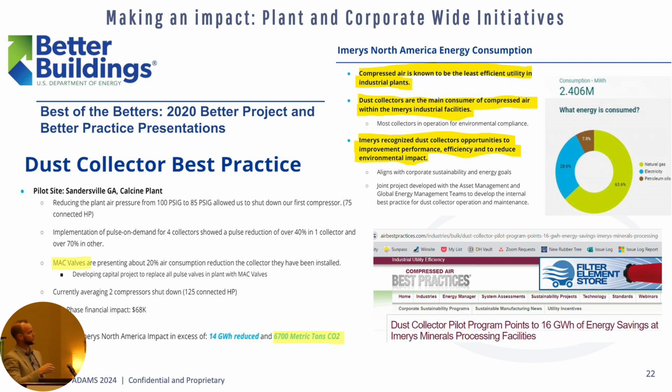That led to a North American initiative where they identified 14 gigawatt hours of reduction that could be provided and 67,000 metric tons of CO2 eliminated. How this can transform from just one collector to plant-wide, to corporate-wide or multiple-site initiatives is really the impact we're seeing globally from an energy standpoint, and where I want to spend a little bit of time to make sure you are aware of it and see if there's anything we can do to help. So, questions?